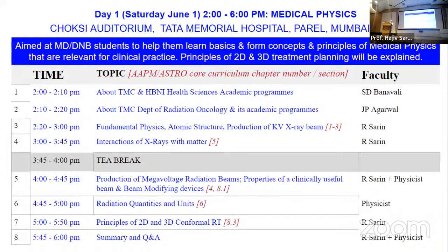Basic fundamental physics. What I will try to explain to you is why it is important. As I mentioned, the ASTRO AAPM course revision 2023 came after 7 or 8 years. In the revised course, they look at the training needs of residents today, and also look at what changes after 20 or 30 years, since so many things would change. So what is required for you to have training as a radiation oncologist?